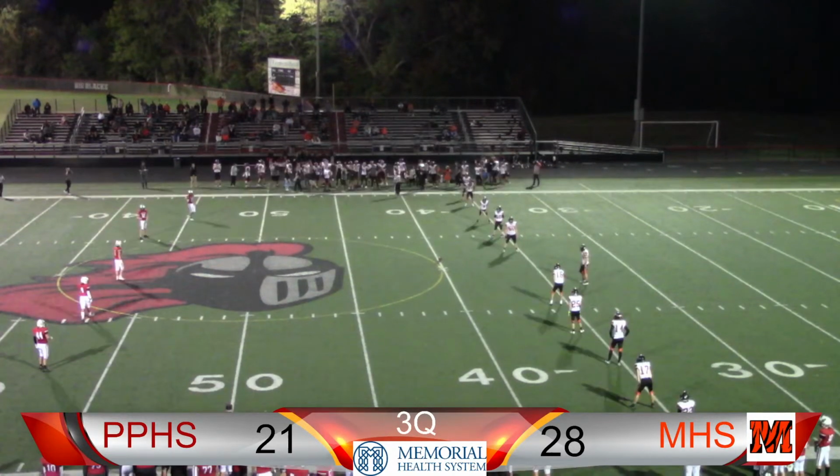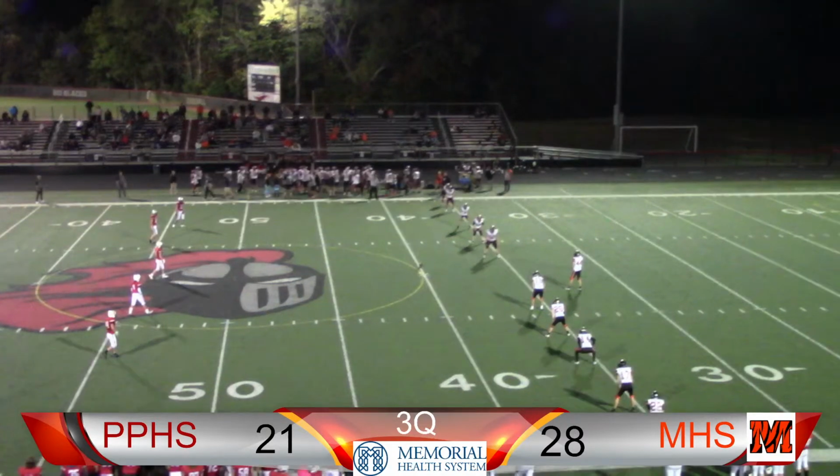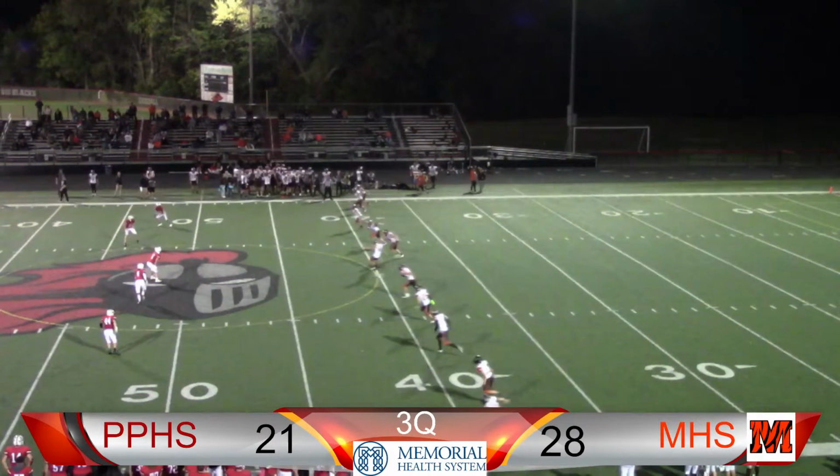You have to be able to beat them to the point of attack. You have to beat them into that second level to find success. That's what we saw there from Marietta on that first drive. Credit the Tigers coaching staff with a great adjustment at halftime.